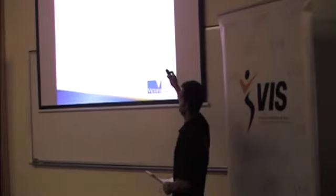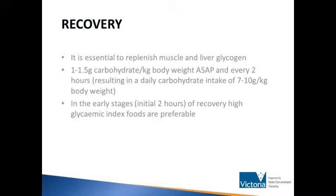In terms of recovery, obviously we're looking to restore our glycogen. 1 to 1.5 grams of carbohydrates per kilogram body weight as soon as possible and every 2 hours post training and competition.